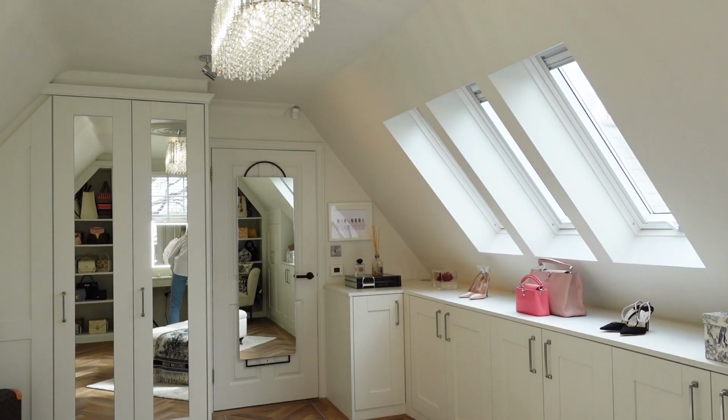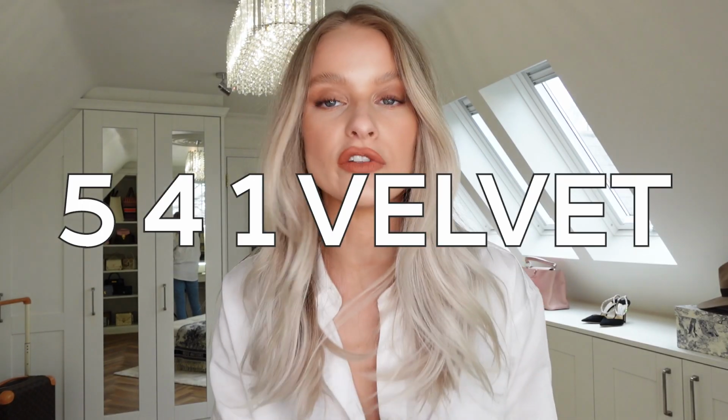Sorry, one thing I need to do. I need to put on some lipstick. That's better, now I'm prepped. Just used one of the new Carolina Herrera lip liquids. This one is in shade 541 Velvet. It's like a really, what do you call this? Almost like a very burnt orange slash nude tone lipstick. It's really nice. It's a bit more mature than my usual lighter lip.